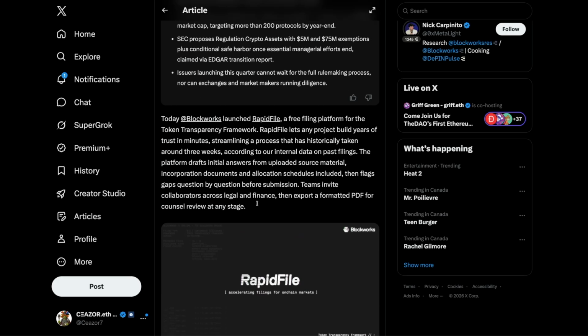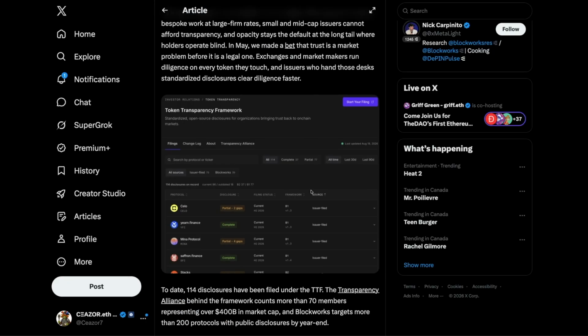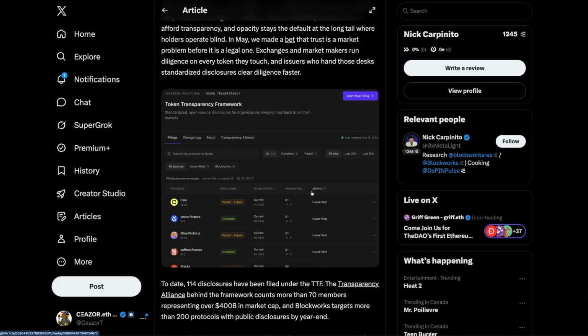So basically what this is, Blockworks has launched this thing called RapidFire, and it's a free filing platform for the token transparency framework. So yeah, we always need more token transparency. We want these third-party dashboards out there that can look at stuff and be like, you know what, there's some serious issues in here. Just like I just talked about with Pharaohs.